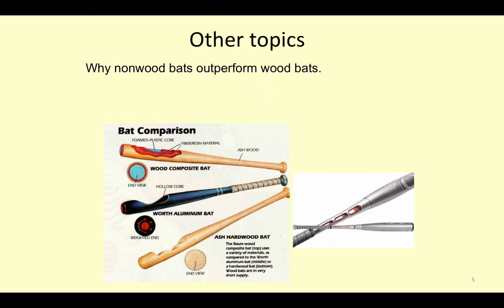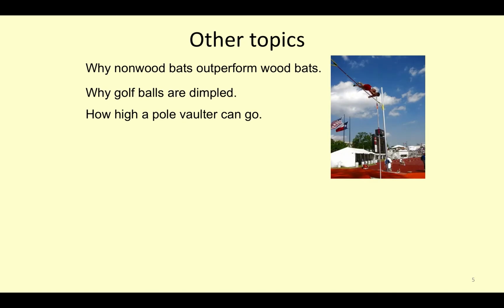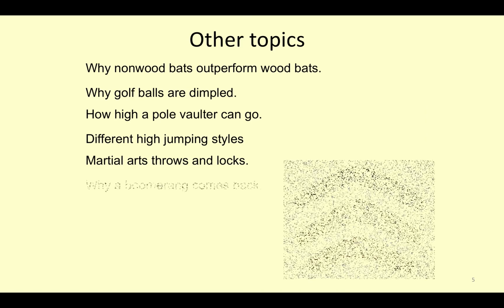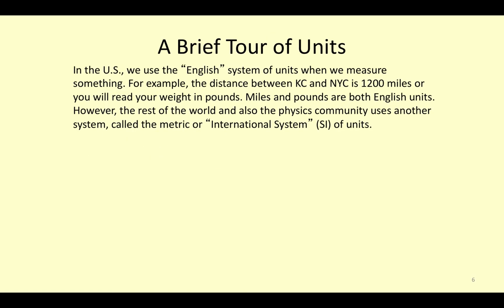Other topics: bat comparisons, why non-wood bats outperform steel bats, why golf balls are dimpled. We look at some of this stuff. Some of this has changed. How high a pole vaulter can go, and you'll calculate those things, the different jumping styles, martial arts, throws and locks, not so much of that. Why a boomerang comes back. Sports you might be interested in, email me if you want to find out about something. But before we can do any physics, we have to look at the units. But anyway, there's the opening salvo for this course.